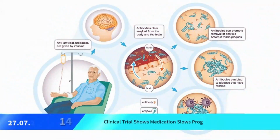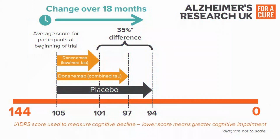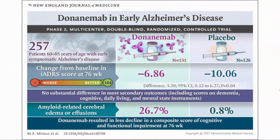In a breakthrough in Alzheimer's treatment, the antibody-based drug donanemab has been shown to slow the progression of early-stage dementia by 35% in a clinical trial. Experts from the German Society of Neurology have evaluated the study's results. Donanemab targets beta-amyloid, a protein associated with Alzheimer's plaques in the brain. The trial demonstrated significant benefits in slowing cognitive decline and reducing amyloid plaques.